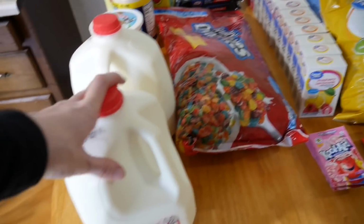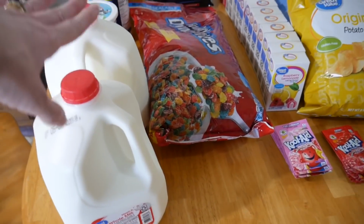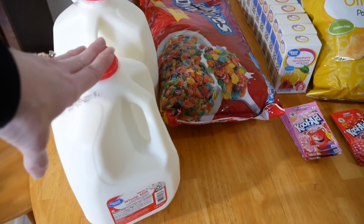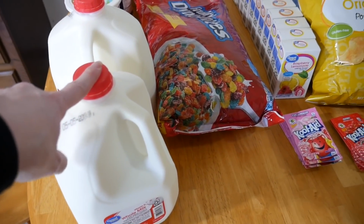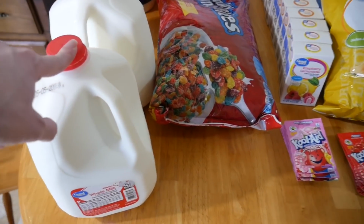And then we picked up 2 gallons of milk. Right now that's pretty much all you can order through Walmart, 2 gallons. They won't let you get any more than that. And we actually go through a lot more than that in our family. So we'll probably do a Hy-Vee order this week and order some more, because we just have such a large family. 2 gallons of milk doesn't really cut it.